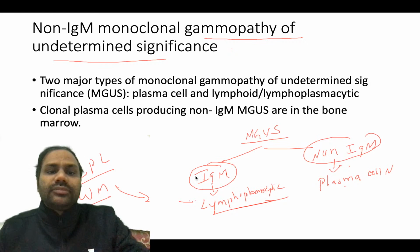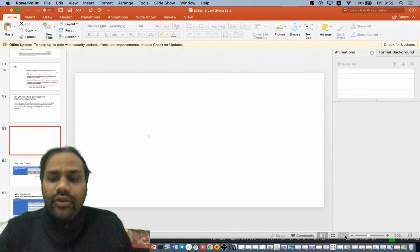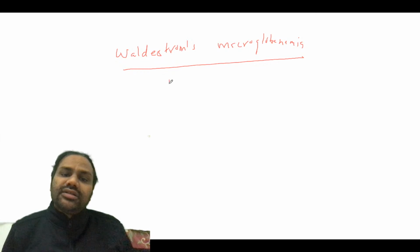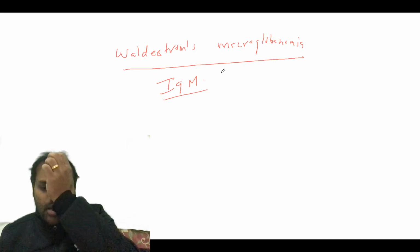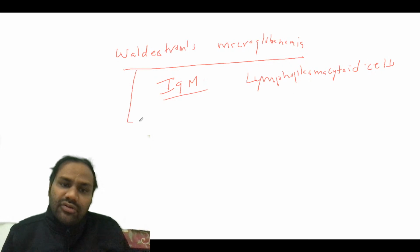Now before we go forward, you can know a small thing about Waldenstrom macroglobulinemia. So what is Waldenstrom macroglobulinemia? Basically, it is IgM, a monoclonal proliferation of IgM type. It is composed of lymphoplasmacytoid cells, and this Waldenstrom macroglobulinemia is associated.